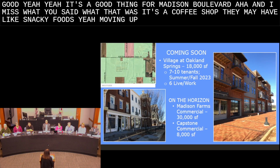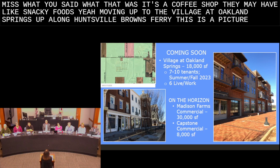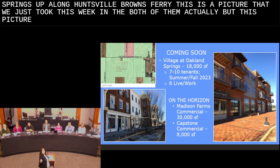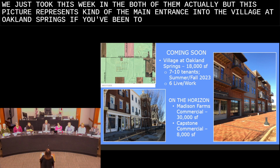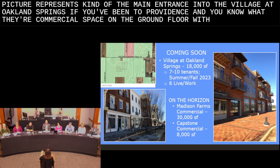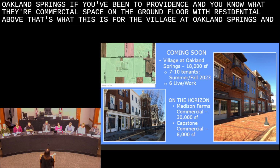Moving up to the Village at Oakland Springs, up along Huntsville Browns Ferry. This is a picture that we just took this week, both of them actually. This picture represents the main entrance into the Village at Oakland Springs. If you've been to Providence and you know their commercial space on the ground floor with residential above, that's what this is for the Village at Oakland Springs, and it's on both sides.